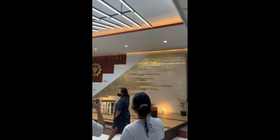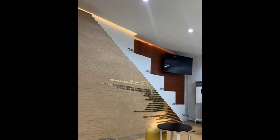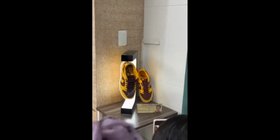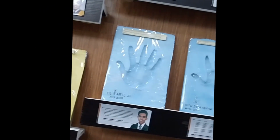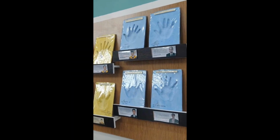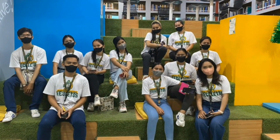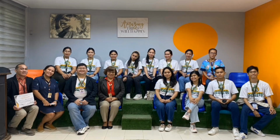Wall of Fame, the most visited area. They put the names of the top-notchers and the king and queen of engineers to recognize and give value to their hard work and sacrifices. Motivation shows who recently achieved the top one in a board exam. Handprint of the top notchers. Enjoy and visit the Cebu Institute of Technology College Library.